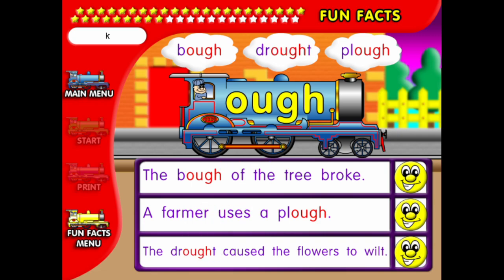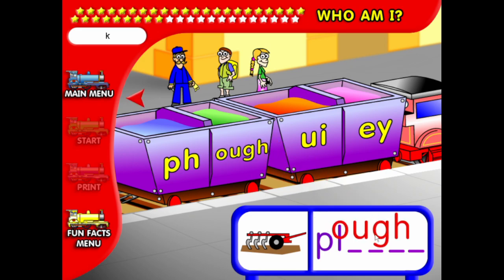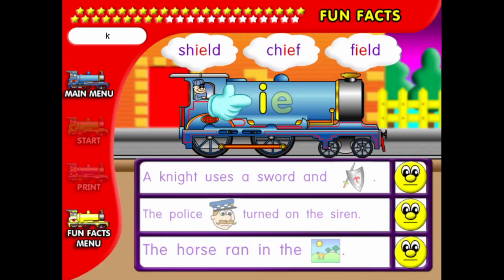Drought. Who am I? Choose the correct blend of letters to complete the word. Plow. These two letters, I and E, make the sound blend "ee" when they are joined together. Let's say it together. Ee. And again, ee. Now these words up here contain the sound blend "ee": shield, chief, field. Use these words to complete the sentences below.